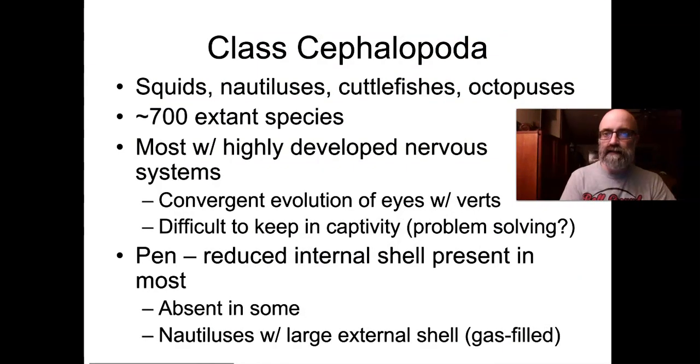Our second class here: cephala means what? Head. Poda means what? Foot. These are the head-foot animals. Squid, octopus, familiar. Some of you know cuttlefish, maybe not others. And then you've got the chambered nautilus. So of the 90,000 species of mollusks, only about 700 are cephalopods. However, these are definitely the most unique and interesting of the mollusks here.